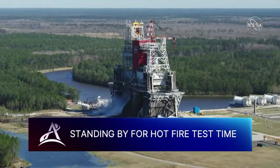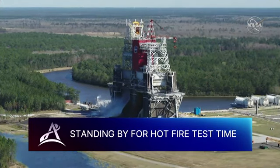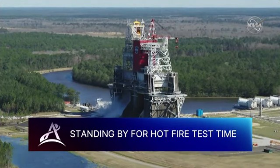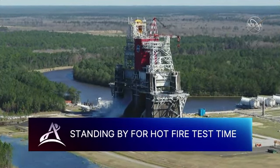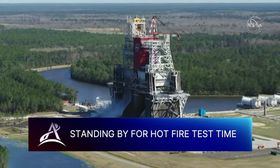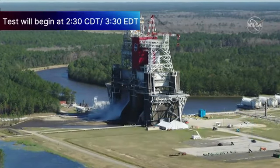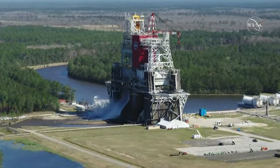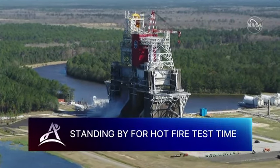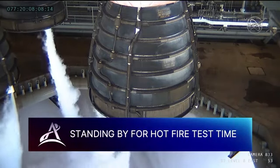For a little bit more about the RS-25 engines, each of the RS-25 engines is about the size of a compact car if the engine were turned on its side. Standing up, they are each 14 feet tall and 8 feet in diameter. They each weigh about 8,000 pounds. The RS-25 is designed to operate in extreme temperatures from negative 423 degrees Fahrenheit to 6,000 degrees Fahrenheit. And as Lee mentioned, today's test will go from extreme cold to extreme hot.